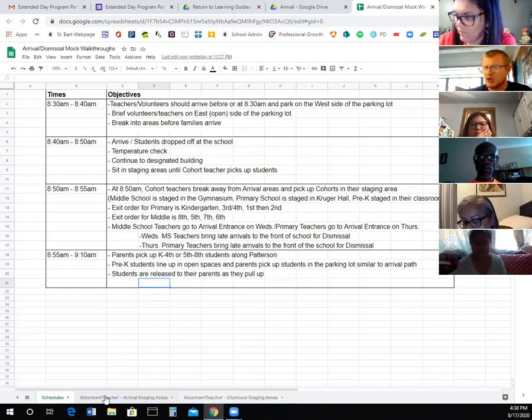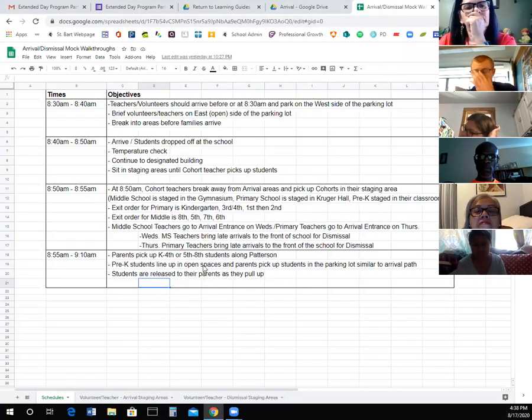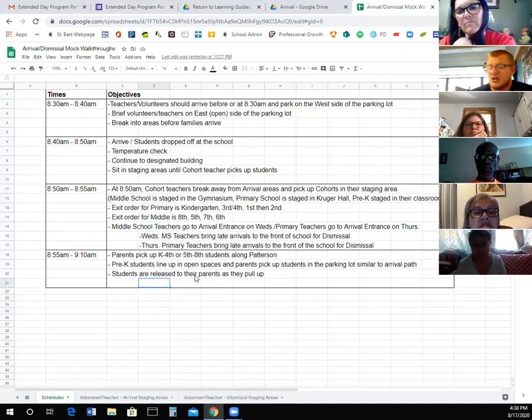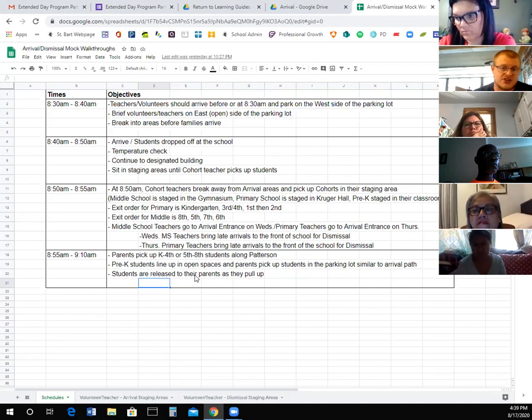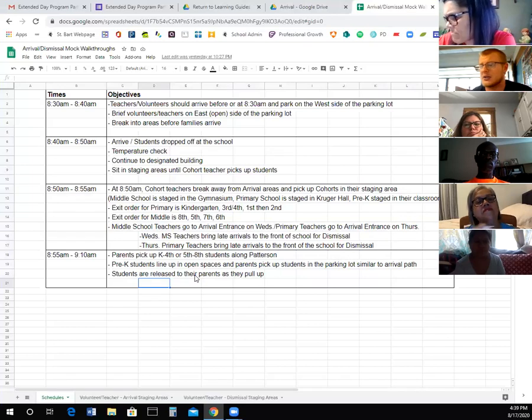We'll look at those areas here in a little bit. From there, you would man that station wherever you're helping out with arrival, and that would go from 7:40 to 8 o'clock. At 8 o'clock, if there's no other help needed, you're free to go, because at that point any late students would be coming through into Patterson building. They would be coming to the office, and teachers are going to their specific cohorts to pick up their classrooms at 8 o'clock.